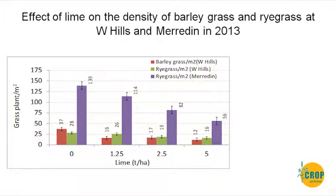Now, when I looked at the ryegrass and barley grass density, this is Wangan Hills and Merredin. At Wangan Hills, we actually had two grass species: the barley grass and the ryegrass. If you look at the ryegrass and barley grass reduction, there was a significant reduction with the increases in the lime rate at Wangan Hills, and also at Merredin, where we had a relatively high density of ryegrass, and the reduction was nearly 60%. So, for the first time ever, we had a significant reduction in the ryegrass density and barley grass density. We did not see this level of reduction in 2011 or 12.